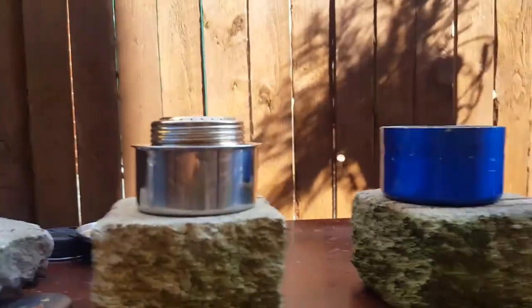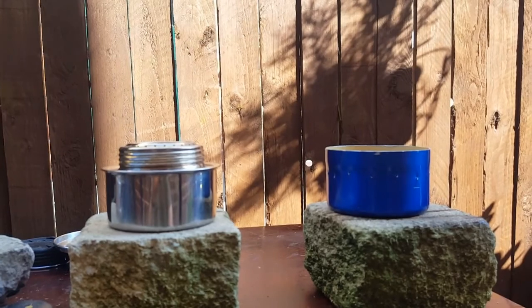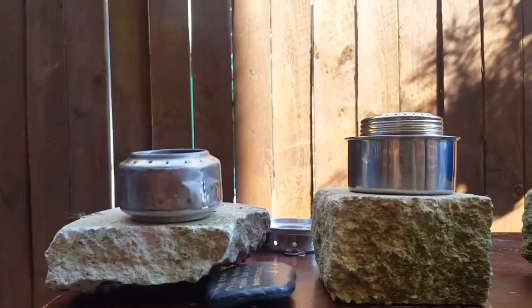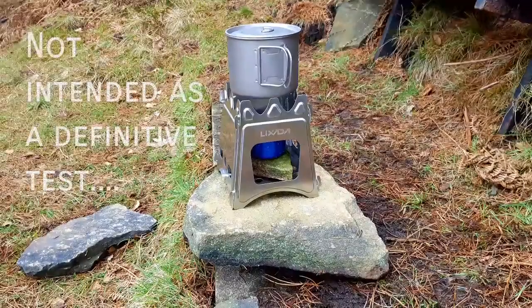That might jet furiously, but as I said in a previous video, obviously it just doesn't last as long. Mind you, for a quick boil that'd be okay. The pop can stove's gone out and really didn't perform at all.